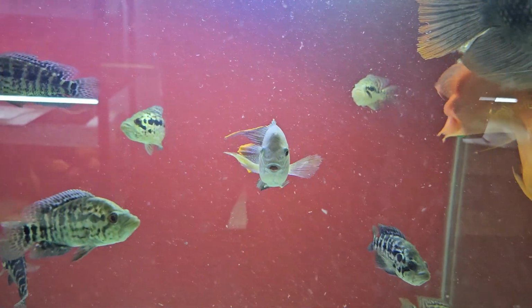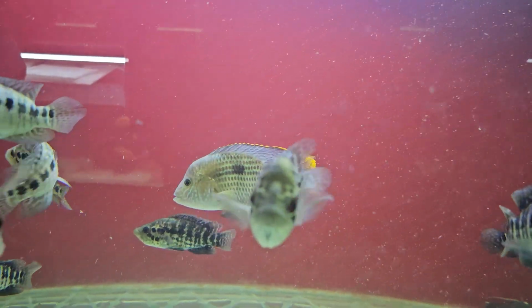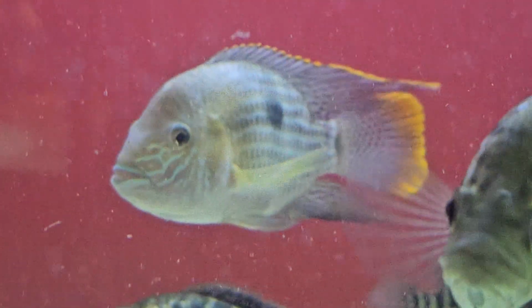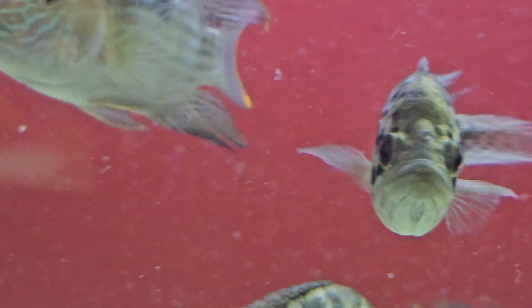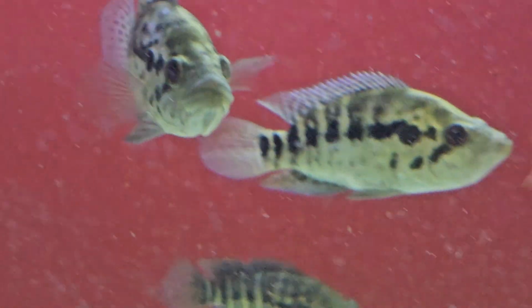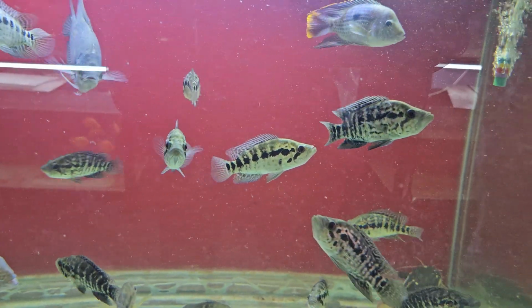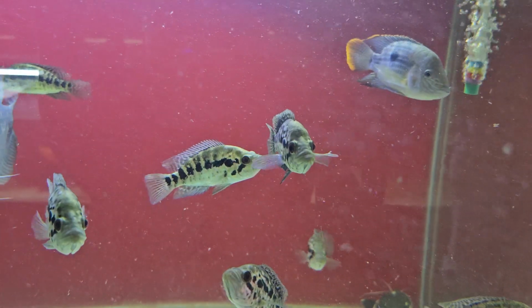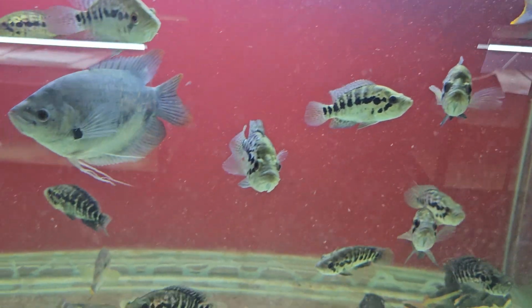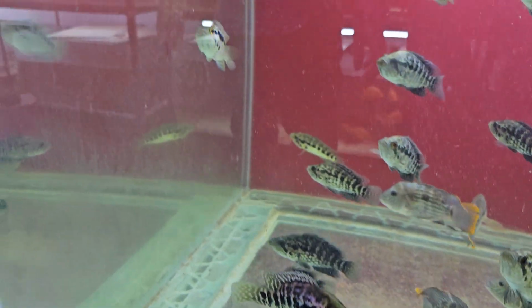The best part about these cichlids is that these are all called American cichlids. These are not African cichlids. I also have jaguar cichlids. See, the jaguars are the lined ones. Those are all very nice looking cichlids but aggressive. So you have to match them. When you have an American cichlid, you should not add an African cichlid along with it.